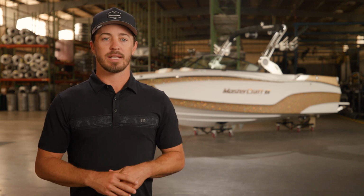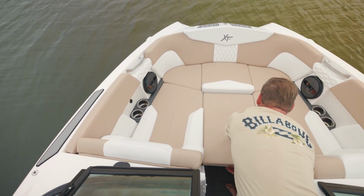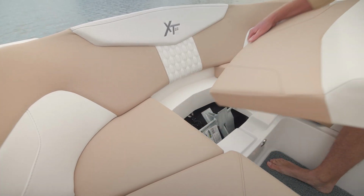An open walkway leads into the bow, but you can opt for a filler cushion if you prefer playpen seating. Due to the wide open bow and a strategic subfloor ballast design, there's plenty of underseat storage up front as well as dedicated anchor storage on centerline.